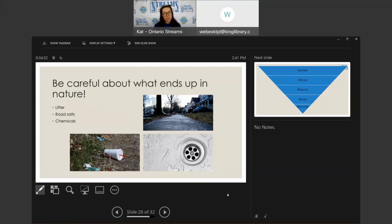We don't want to be using chemicals in our homes when we can. Try and avoid using cleaning products that have lots of chemicals in there. Trying to find better, more eco-friendly alternatives is always great. And just think about ways that we can limit how much chemicals or other little things like glitter, pieces of plastic that could end up down our drain and into our natural bodies of water.